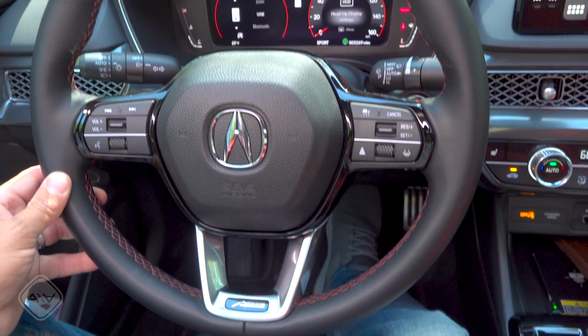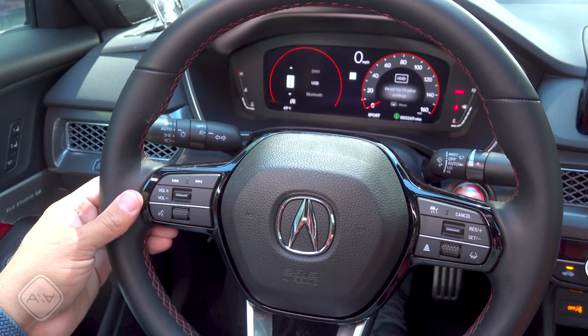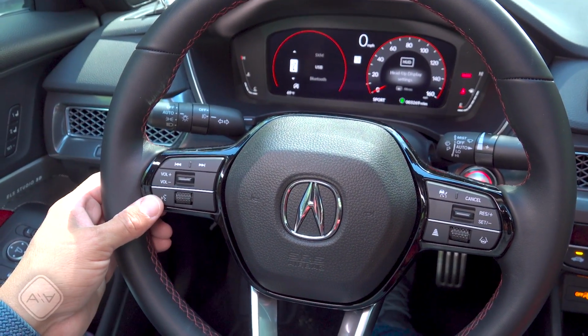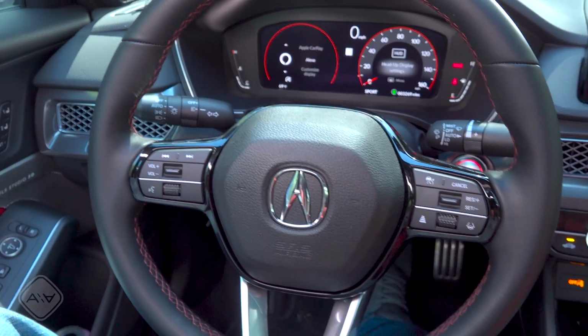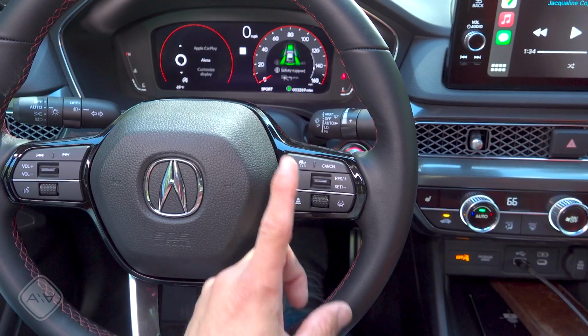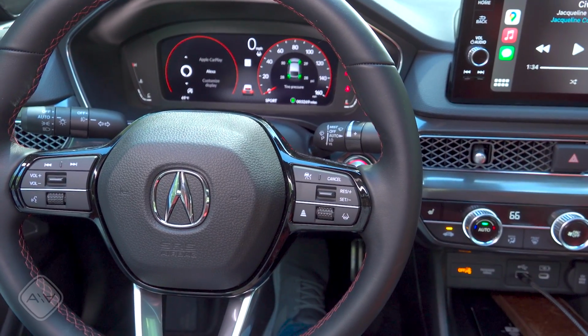The 3-spoke steering wheel probably looks familiar to some of you. We have some small sport grips up top, thin side spokes. You'll find the controls for the infotainment system over here on the left side, along with this rotary controller that controls the left side of the instrument cluster. On the right side, this one controls the right side of the instrument cluster, and then the adaptive cruise control with the lane centering system.